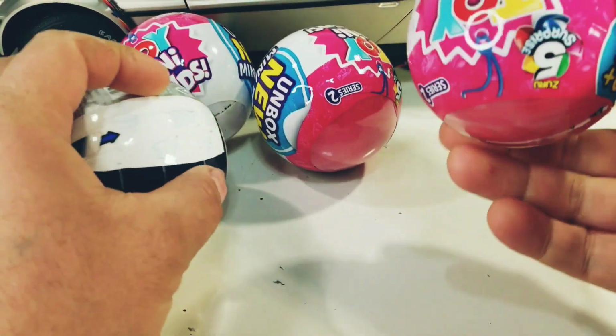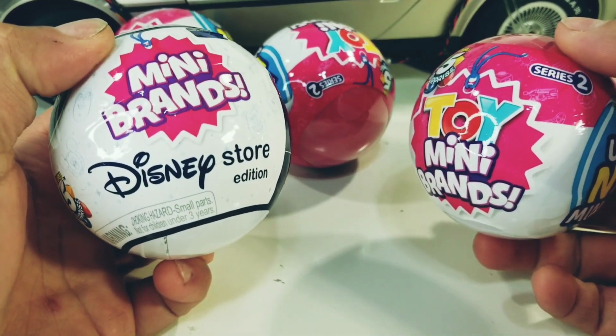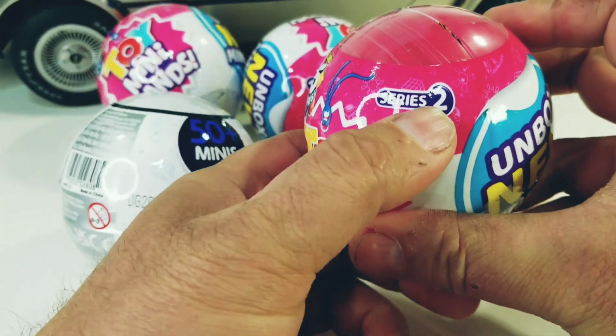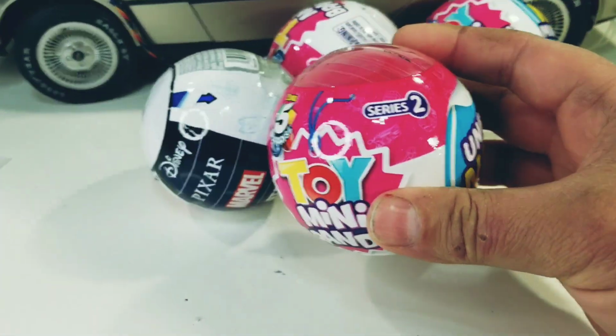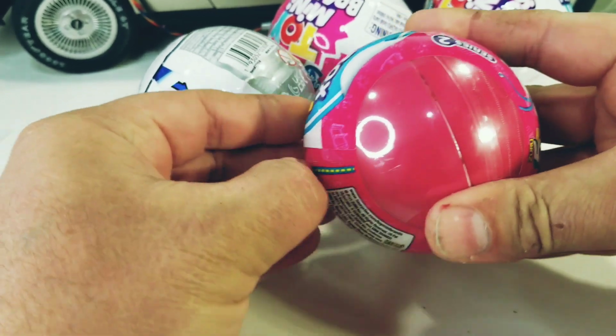I got some more toy Mini Brands, and I got Mini Brands Disney Store Edition. Apparently this is Series 2. I had fun opening them, so I'm going to do some more. I'm going to get any rares.